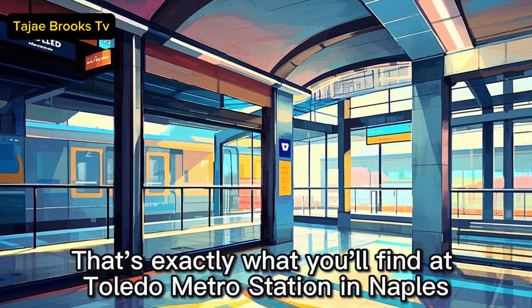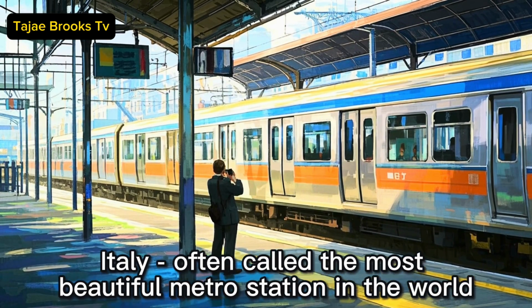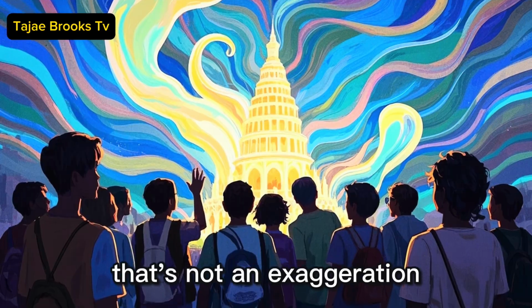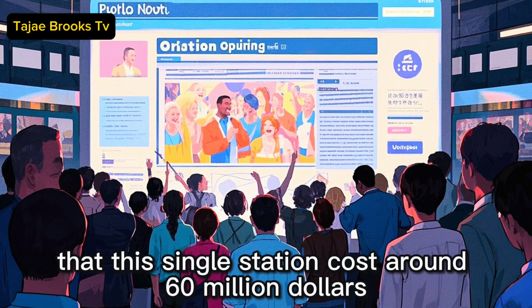That's exactly what you'll find at Toledo Metro Station in Naples, Italy, often called the most beautiful metro station in the world. And trust me, that's not an exaggeration. When it first opened, people were shocked to learn that this single station cost around $60 million.